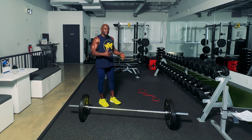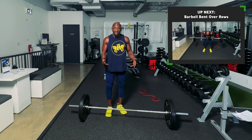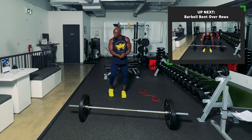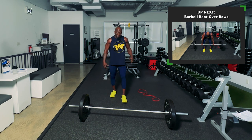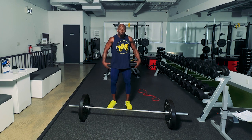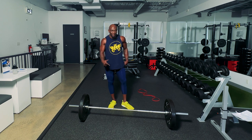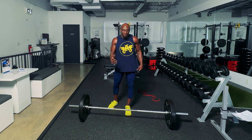So those are the 3 exercises. I chose those 3 because you also have to remember the transition into each exercise, right? The transition shouldn't be too complicated where the rest period gets compromised, okay? So let's start off with our bent over barbell row or dumbbell row. Remember, hip hinge into this exercise, making sure that your back is straight, your core is tight, and you fill up your core with air, and then you're squeezing your glutes and you're focusing on rowing to your belly button, okay?